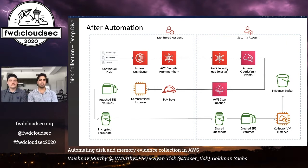And then due to this member-master relationship, the finding that is inserted into the member account gets replicated to our master account, which is a security account that's controlled by our team. After it is inserted into the master account, the CloudWatch Events rule picks up the finding creation and then triggers our forensic pipeline Step Function. Our Step Function is the orchestration tool that we use to coordinate cross-account access into the monitored account. This is all done by various Lambdas.